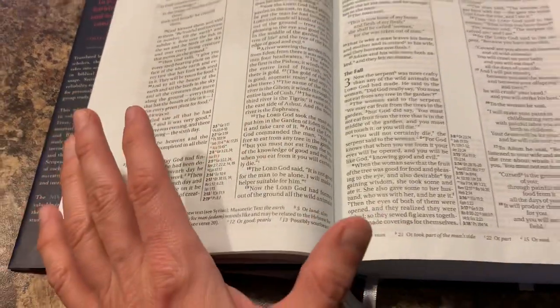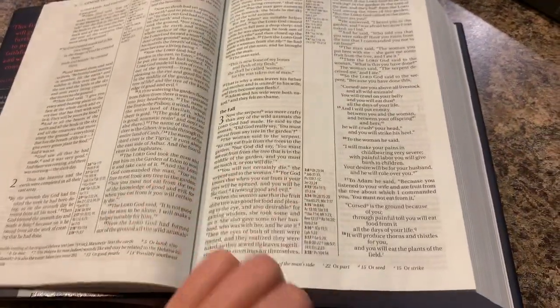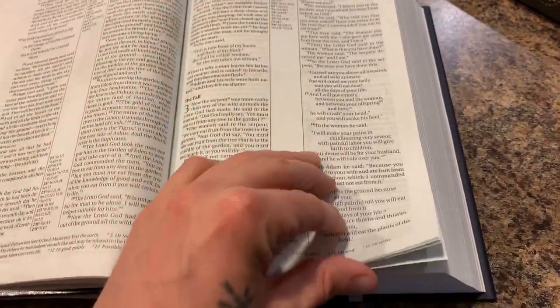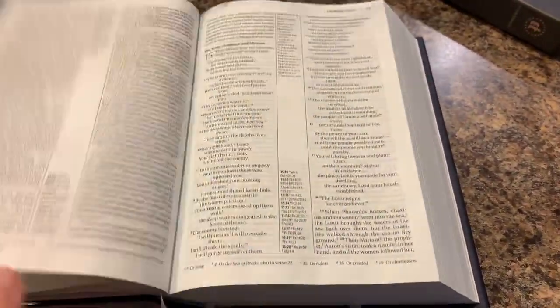And this obviously is a reference Bible. The study Bible I have for starting places is not a reference Bible. It has the footnotes, which this also contains, obviously, but it is also a reference Bible. So this is a wealth of information right here. Another amazing book by Zondervan.